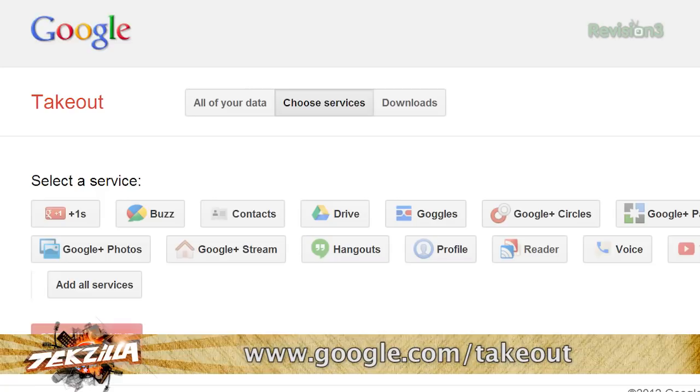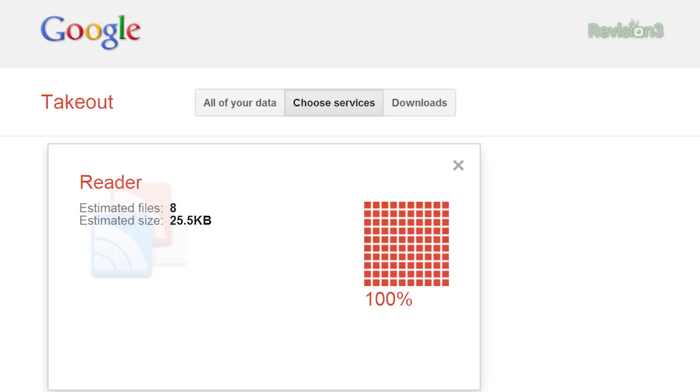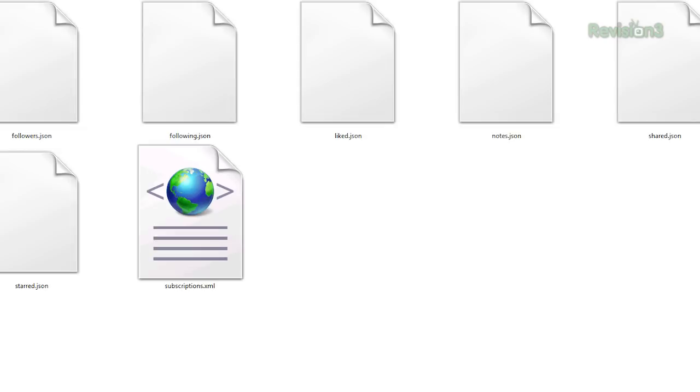To save your data, head on over to Google Takeout. From there, you can click on Choose Services and then select Google Reader. I love Google Takeout because essentially it allows you to get your stuff out of Google servers if you want to move it somewhere else. The site is then going to build an archive that will include your subscriptions, your starred items, your liked posts. The file that you're really interested in, though, is the subscriptions.xml. Take this file, rename it to .opml, and almost any third-party site is going to accept it.